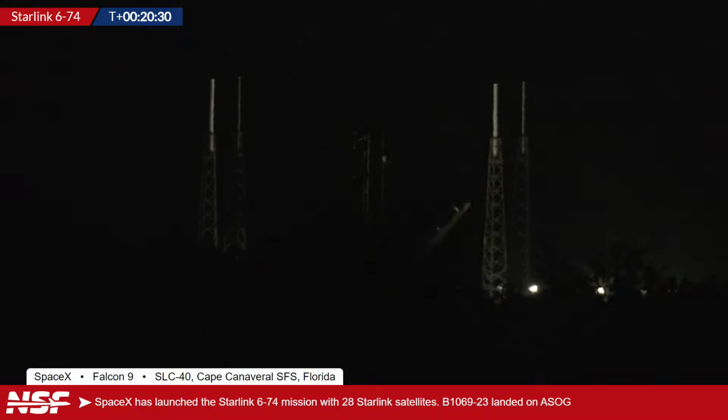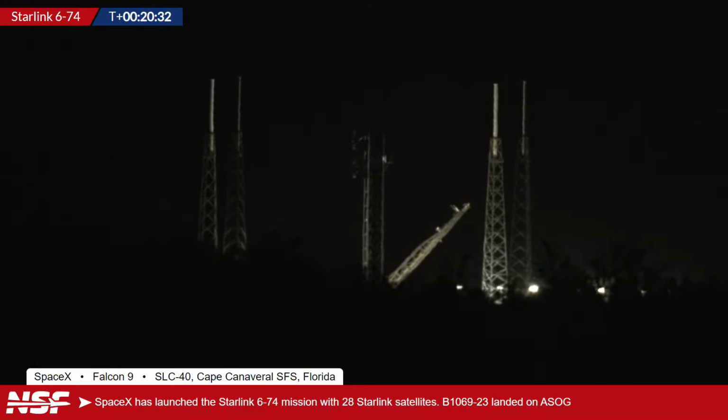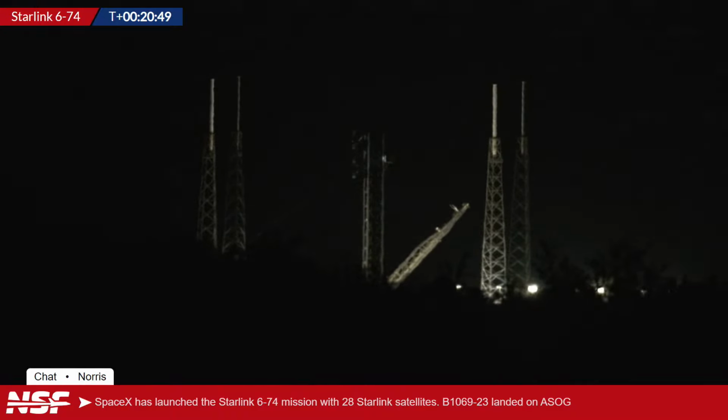Question here asking, why doesn't the booster slow? Well, I'm assuming, why doesn't the booster's velocity slow to 0 at apogee? We see it build up its speed whenever it plummets to Earth and then go through entry burn, but why don't we see its velocity just go to 0 at apogee? Sounds like a physics question.